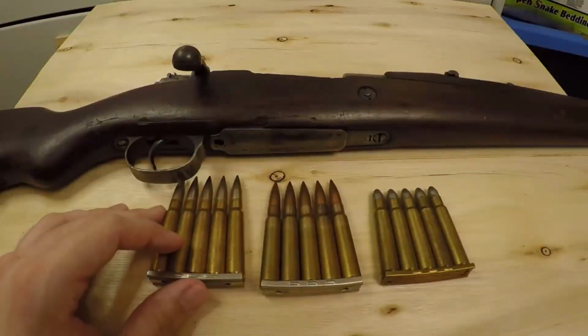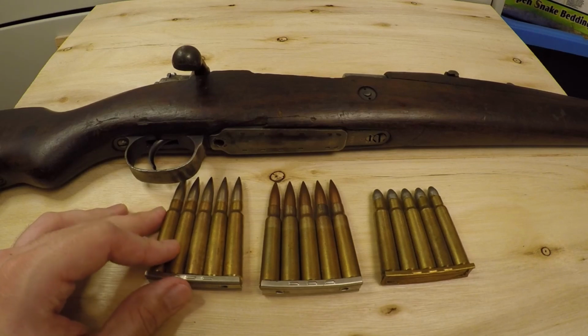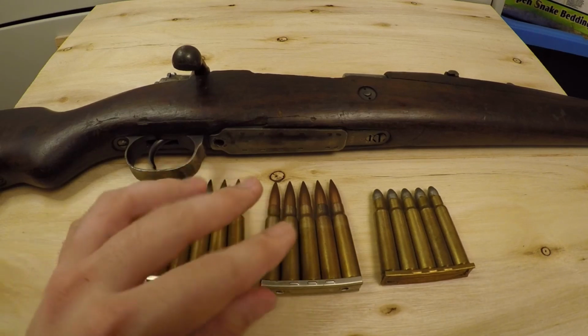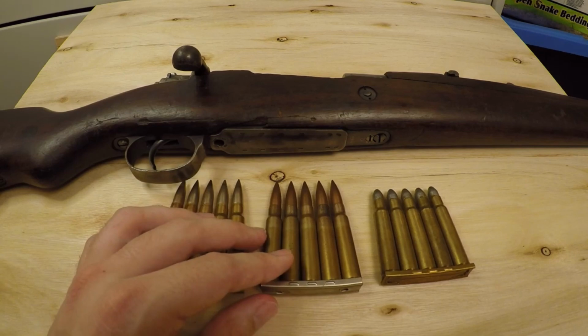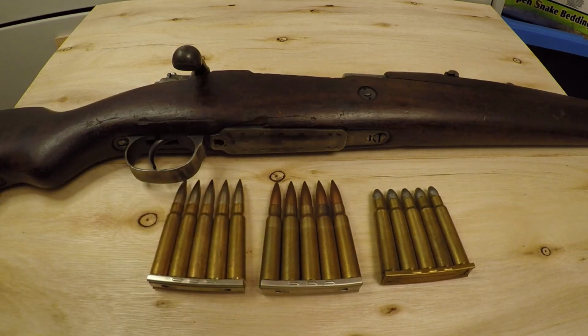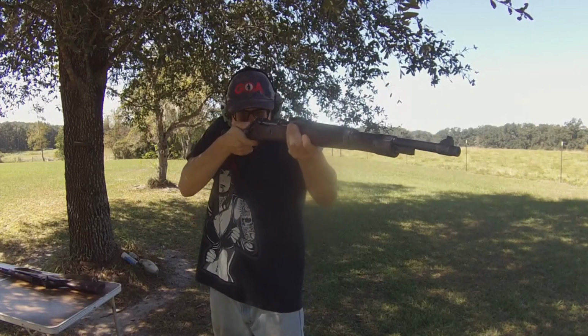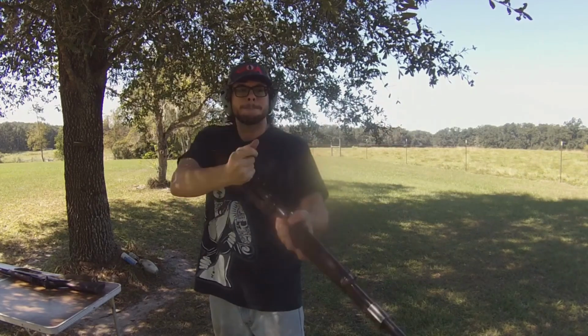If you want Berdan primed, or if you want Boxer primed so you can reload it, there's a huge variety of different kinds of 8mm. There's even different bore diameters for the 8mm Mauser round. For example, this right here is the updated version, which is a .323 diameter, but there's also a .318 diameter like the original Gewehr 88 systems. So there's a massive variety of different kinds of ammunition out there to suit basically whatever it is that you need to be able to do.